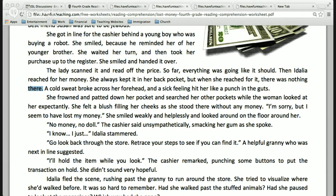Okay, very good. Terrible situation to be in. Okay, let's go to purchase. Okay, right here. Curve your tongue up for that R. Purchase up to the register. Purchase. Good. One more time. Purchase. Very nice.